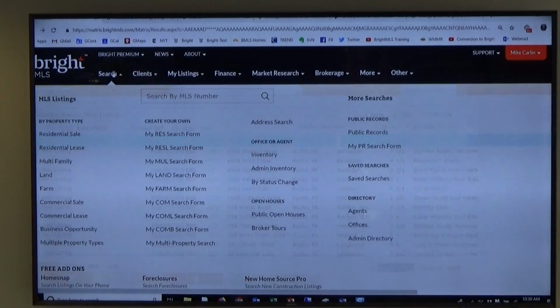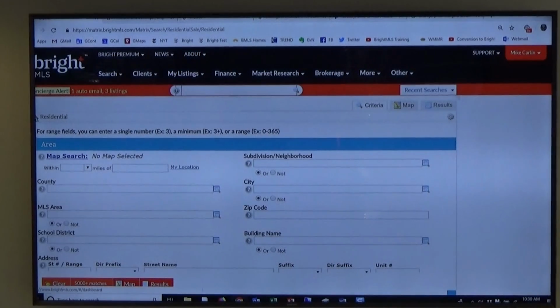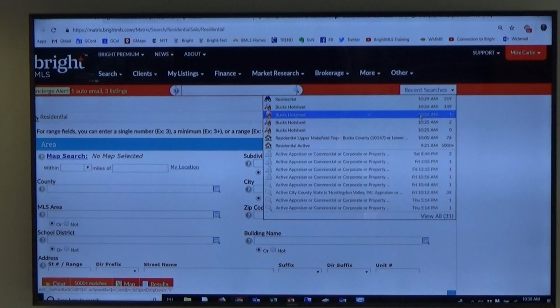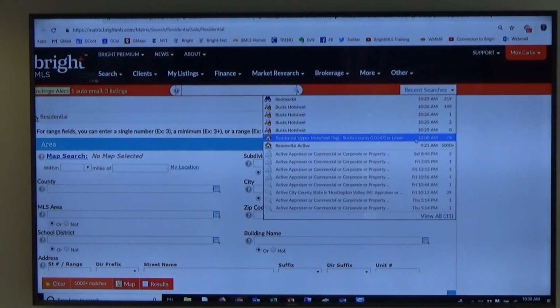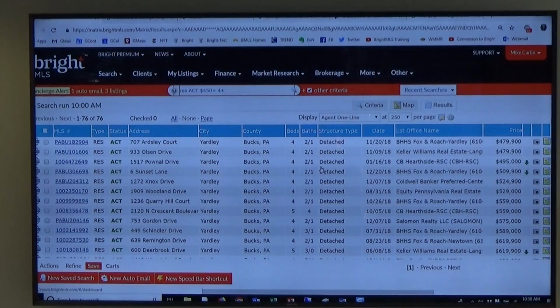Let's go back to where we were before. Let's go under search and go to residential sale, and make sure they understand that there is a drop down at the top here called recent searches. You can get to any of the recent, like the last 50 searches you did. So if I go back out here to the list of 76 listings we had earlier, I don't have to reproduce it. Here's those 76 properties. Let's say I want to get some quick stats on those 76 listings. The way you do it is you tag them all by checking all.